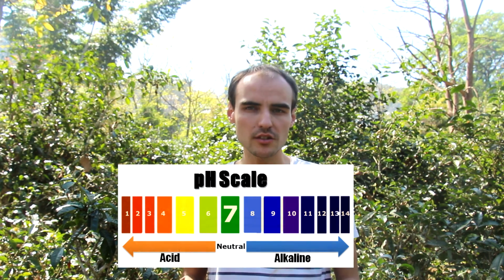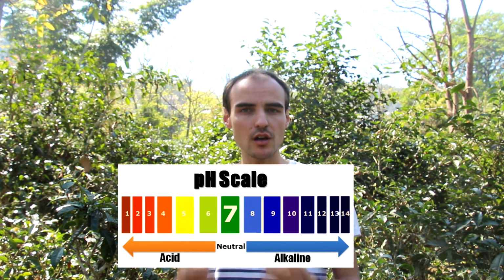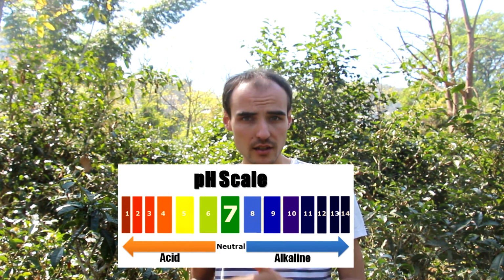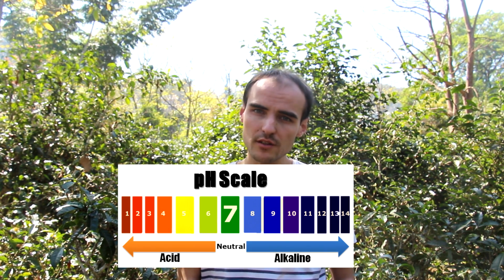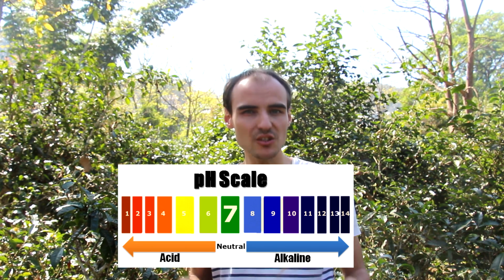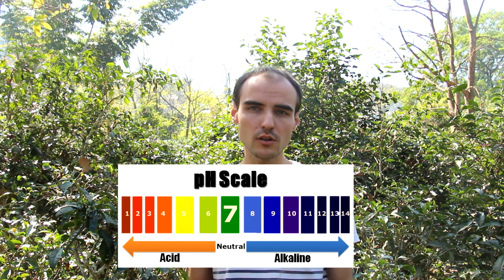Oh, and I haven't mentioned soil pH yet. According to a scientific paper, the pH on the top of Jingmai Mountain in the Jingmai Plateau called Dapingzhang is comprised between 3.7 and 3.9, which is extremely acidic. According to the locals, the soil is less acidic down the slope.